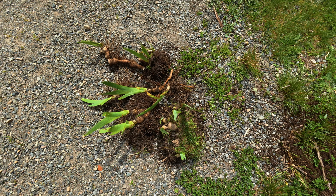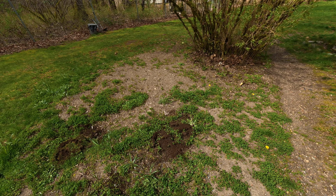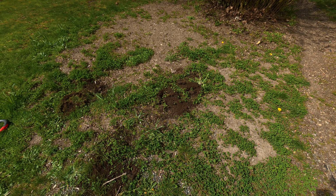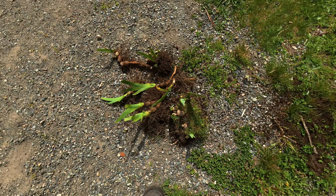I just dug all of these irises out of the ground right here. There used to be a tree here a few years ago. It was falling apart, so we had it taken out. And I've been meaning to do this for literally since the tree was taken out. So I'm gonna go put these in the ground somewhere else.